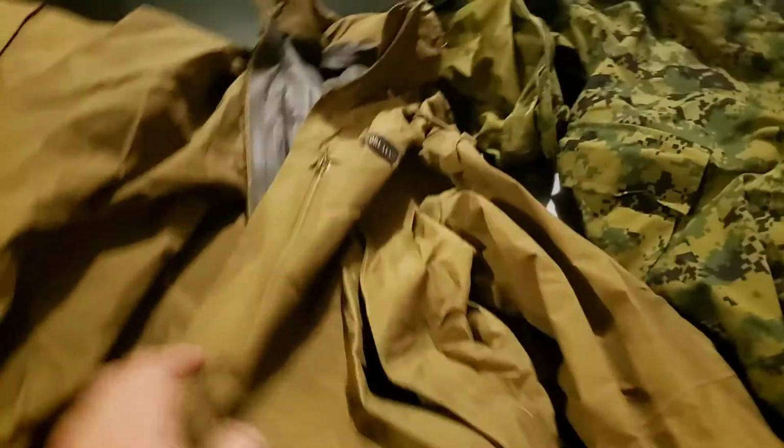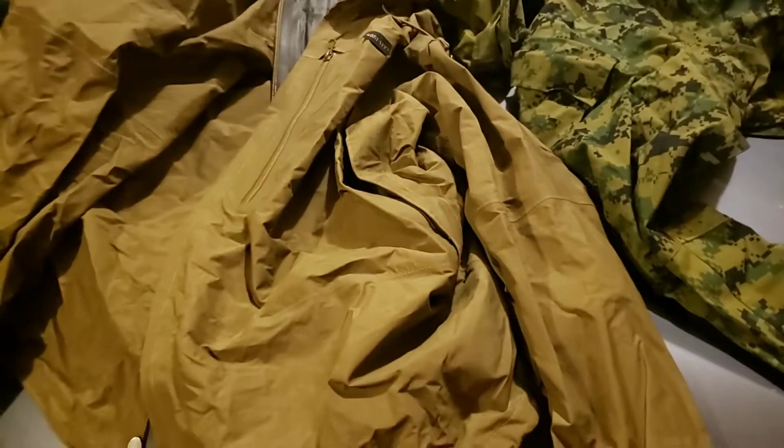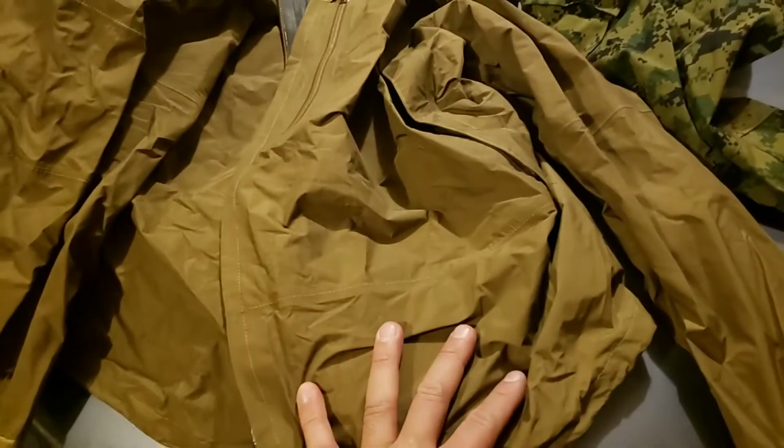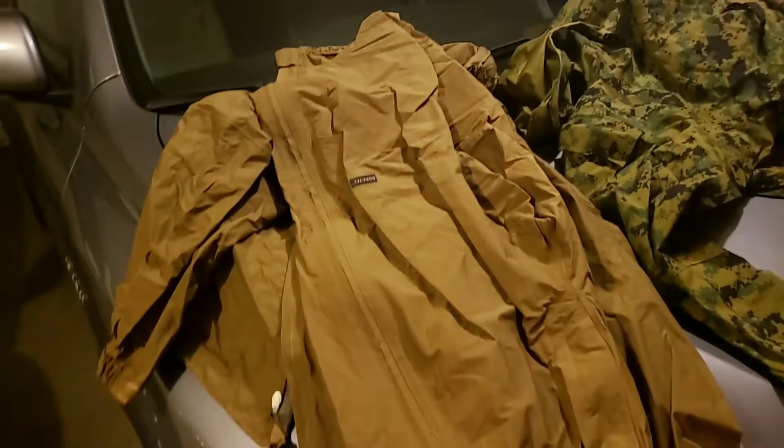Next ones I have are from Proper. So these are in coyote brown. And normally with this setup, I wear this, or I throw it in my backpack when I'm hiking. Coyote brown is kind of a military brown color, but it doesn't stand out as much as camouflage. And this is just a shell, so unfortunately you do hear the droplets hit this thing, but it's pretty lightweight. I do have the trousers that match these as well, and this is what I throw in there just in case I need some rain gear.